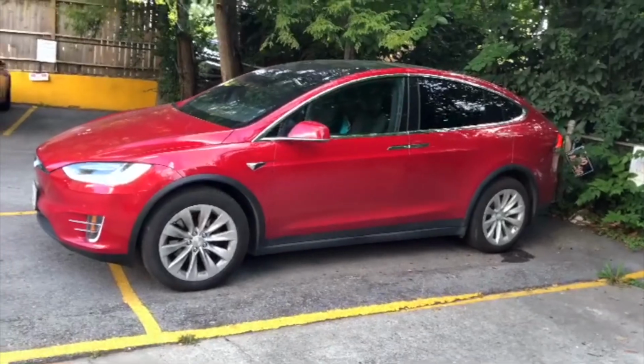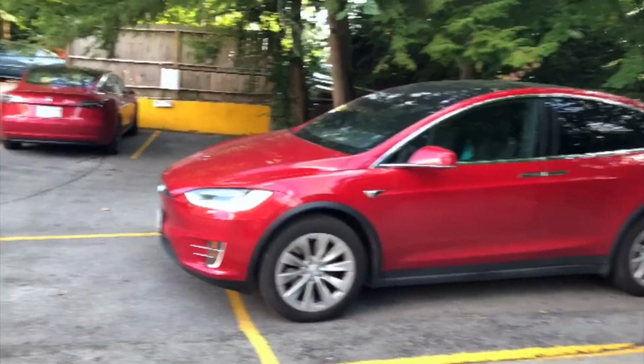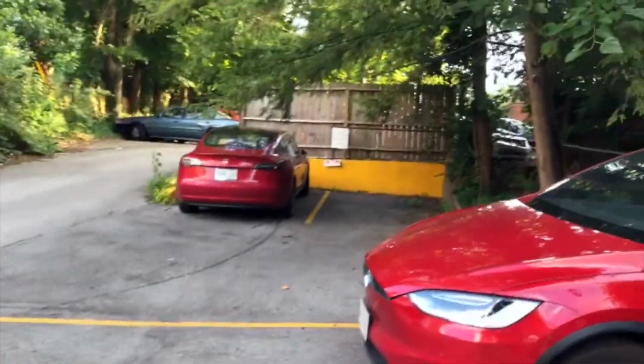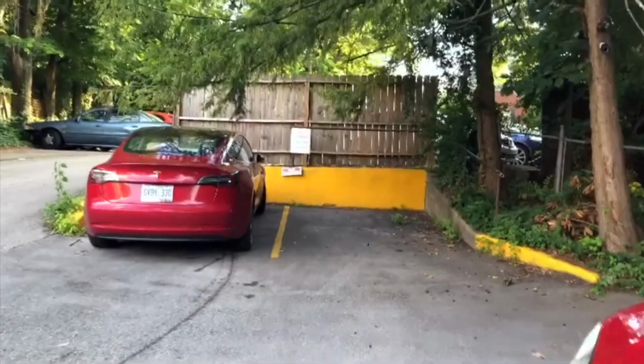It talks about how big the Model X is. I mean, they do. It's a big car. Like, it doesn't quite fit into a regular spot. But there's also the fact that those falcon wing doors will not open in this scenario. You have trees, a lot of coverage, and if this was the last parking spot in this bed and breakfast we were staying, I wouldn't be able to open up the doors.